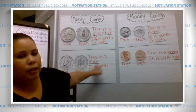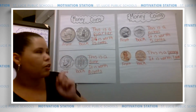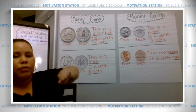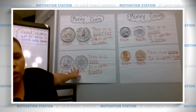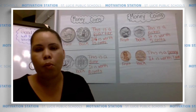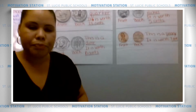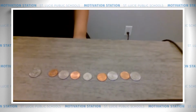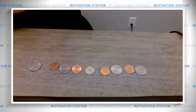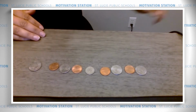Now, I have some anchor charts up here with our coins to reference, but I think you guys have that up here. So we're gonna do a quick review that this is a quarter, and quarters are worth 25 cents. We have dimes that are worth 10 cents, nickels that are worth 5 cents, and pennies that are worth 1 cent. I have a set of coins here, and we can say that Gracie found these coins in her piggy bank, and she's wondering how much money she has.